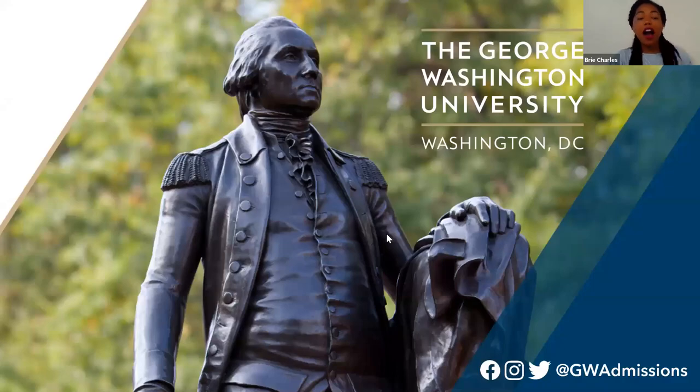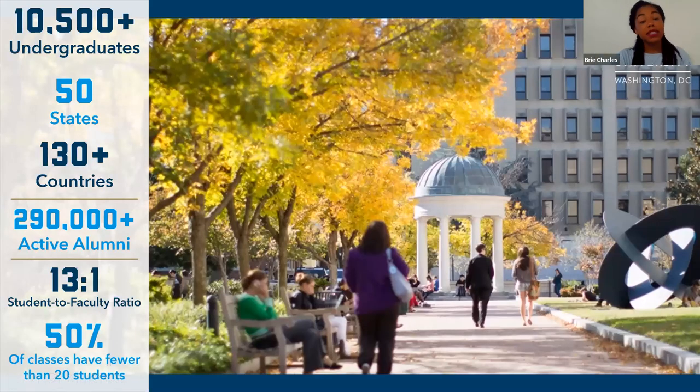And so our campus is a medium-sized institution. We have 10,500 undergraduate students spanning from all 50 states and 130 different countries. And so we really want our campus to be the place where students are able to meet people who are not only from their communities, but who are from communities that are vastly different than theirs, and really help to expand their perspective about what the world looks like and what kind of people are in there.